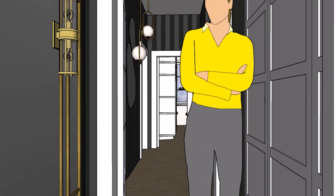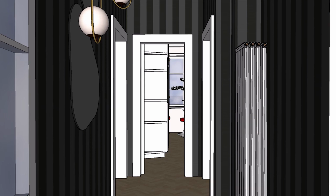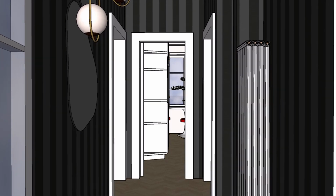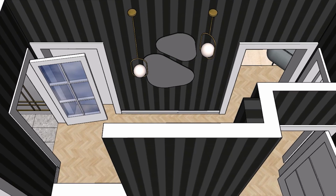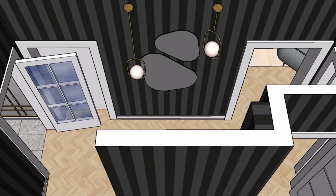The whole walls covered in the masculine, moody wallpapers create visual interest when moving from dark narrow spaces to the light ones. On the left wall, we installed a modern art composition consisting of organic-shaped mirrors and two brass pendant lights.